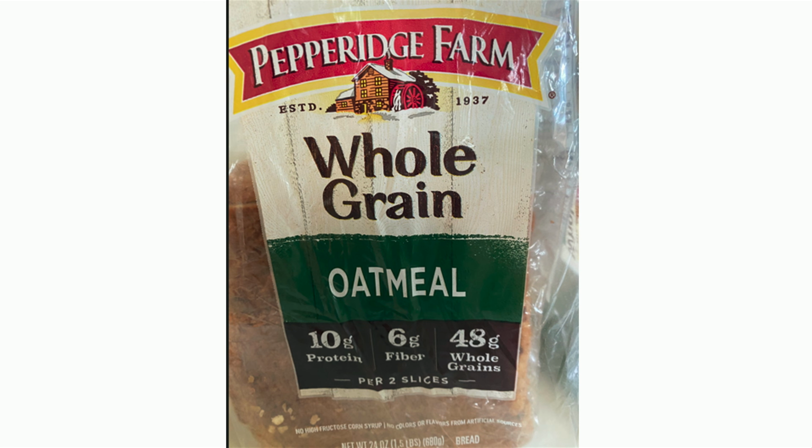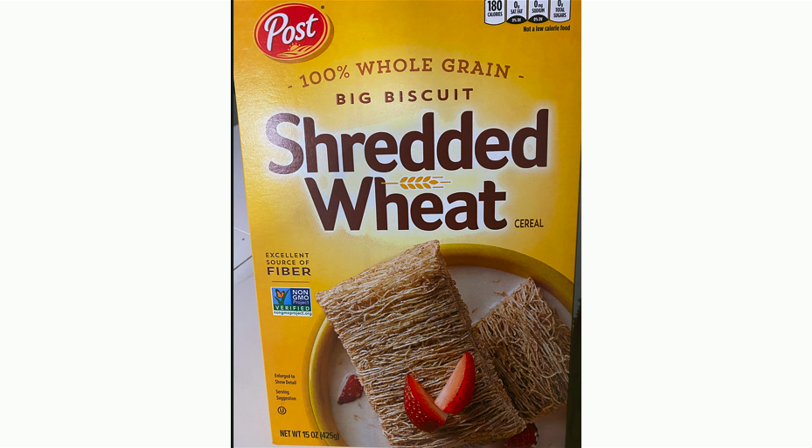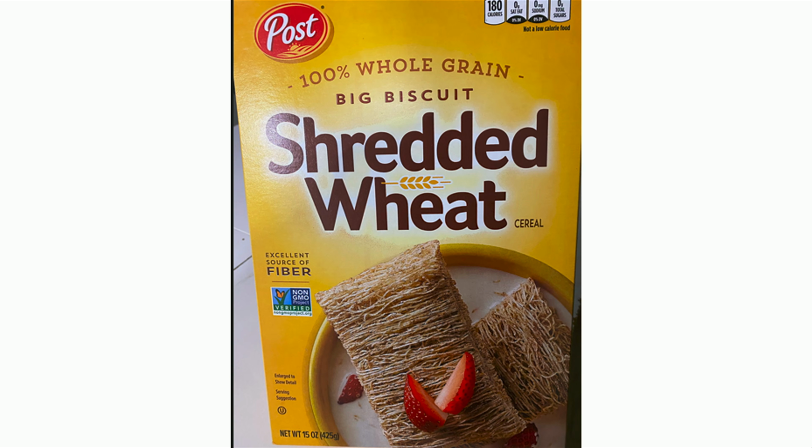Now, from Pepperidge Farm, the same bread company, the whole grain oatmeal bread, there you see, they would not have been obliged to put folic acid in there, but they put 10 micrograms of folate, which is only 2% of dietary folate equivalent, in it nonetheless. So this is a whole grain product. Shredded wheat, for instance, that you can buy. When you look at the list here, you will not find any folate in this, because it is, as you read there on the top, 100% whole grain.